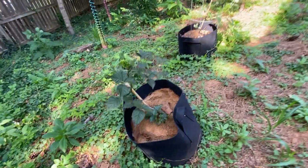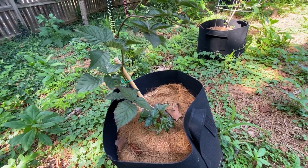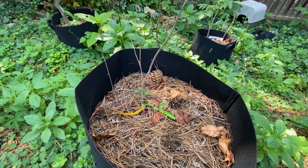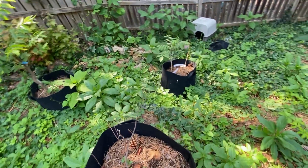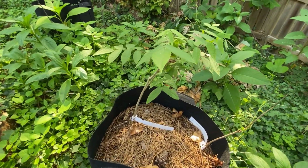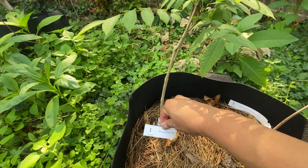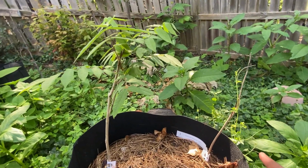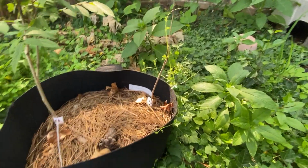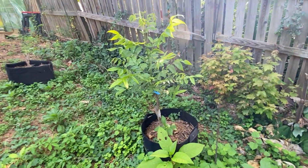We have my blackberry from the store. That's my comparison plant to see what this looks like compared to the one that is bare root. This is my poor hazelnut that I'm pretty sure is dead. Then I have my walnuts. Yes, butternut walnut tree, and my American black walnut tree. And I don't think that's doing anything, so I'm gonna let this cute little local cucumber just do its thing. And over here is my gorgeous pecan.